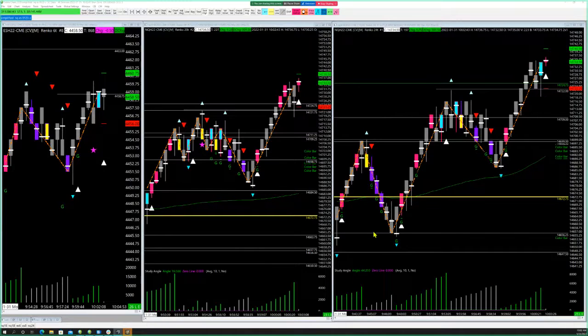You need a down triangle back underneath. The bar needs to be back underneath 14,72475. If they don't set it up, that's fine, no big deal. Order pulled for now.